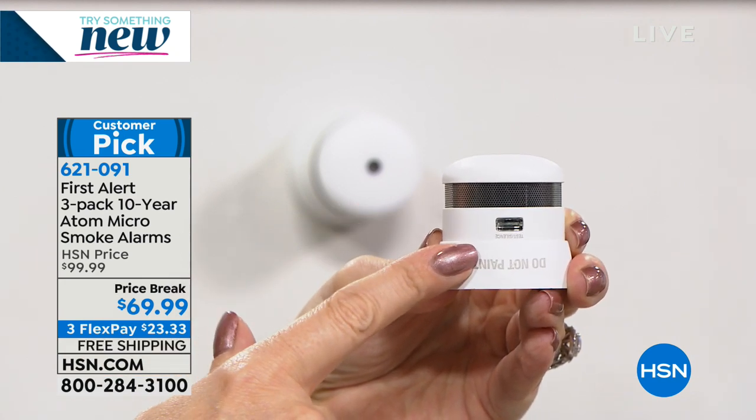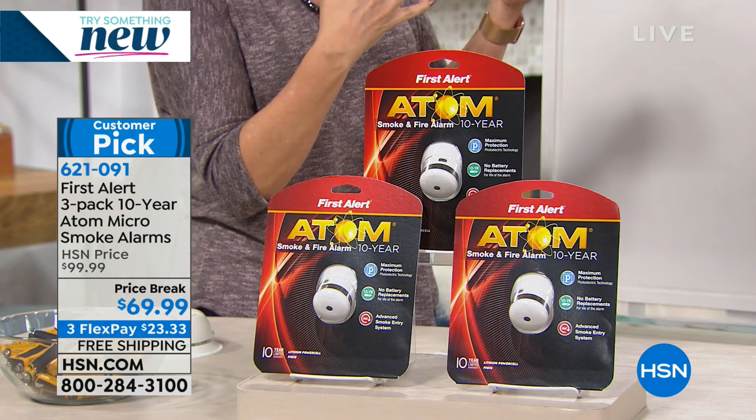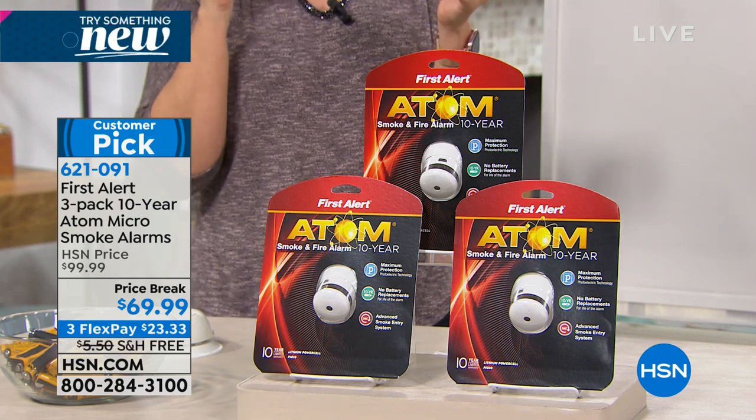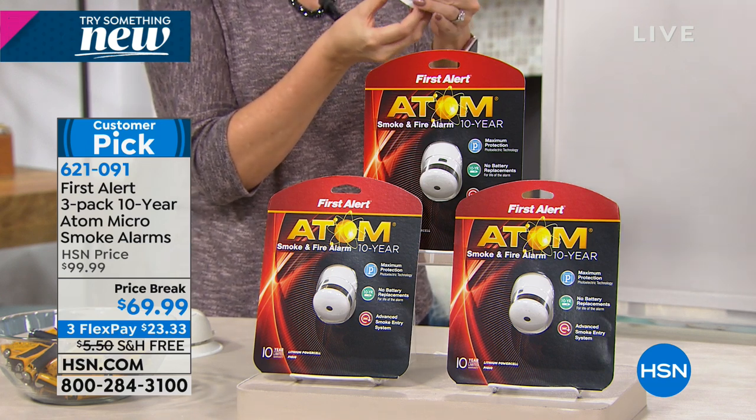That is based on research that First Alert did so that more individuals, even people that might be tone deaf to certain tones, will be able to hear their First Alert if something happens so you can get out of your home and get out in time. Or your animals are going to hear it and that'll wake you up.